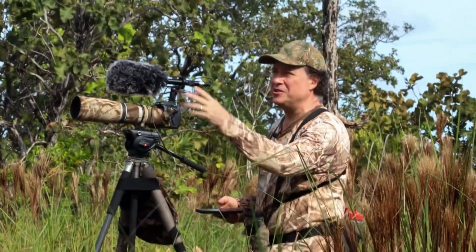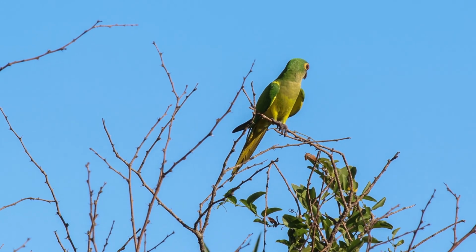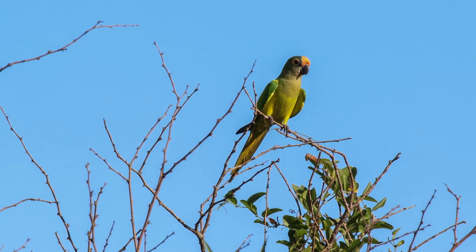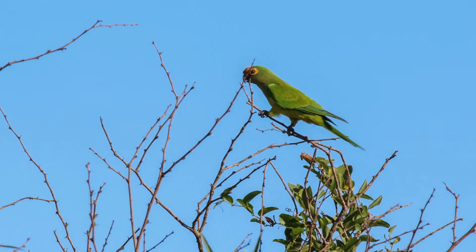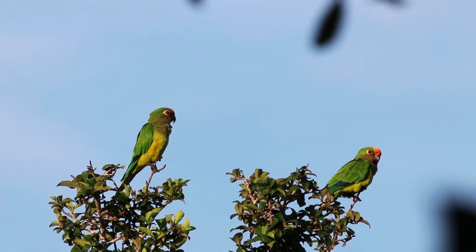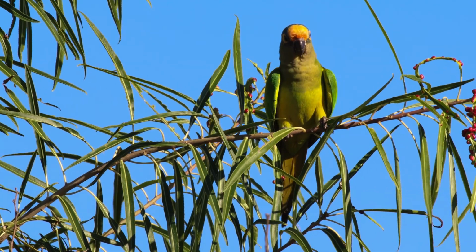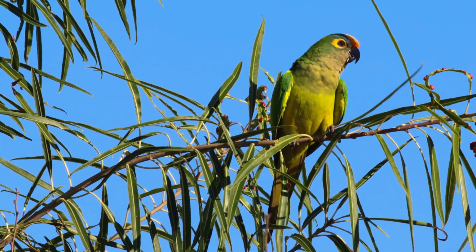Another savanna species, the peach-fronted parakeet. So you get different parakeets in the reserve. The peach-fronted is the savanna parakeet. You never would see it in a closed forest. They're usually traveling in groups of 2, not terribly vocal, and will forage through these kind of Cerrado trees here.